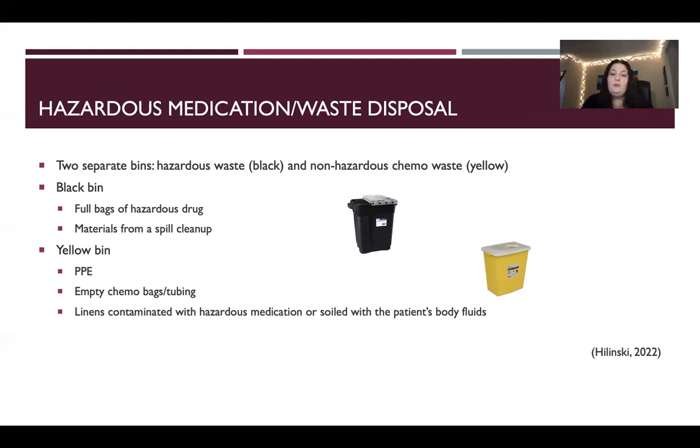And then the yellow bin will hold our non-hazardous chemo waste, or what we call trace hazardous waste.